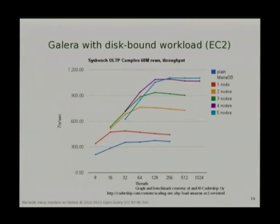Here's a graph that they've done for MariaDB 5.1. The line at the bottom is just the plain MariaDB, and they've put the Galera MariaDBs up ahead. They've removed the InnoDB flush on sync on the bottom one, which is, I guess, why you get a fairly instant jump between plain MariaDB and Galera MariaDB on one node. As you can see from the graph, you still get an increase in throughput, in transactions per second, as you add more machines.